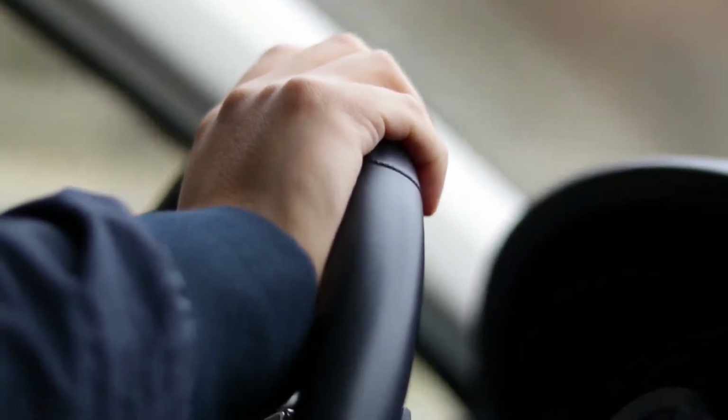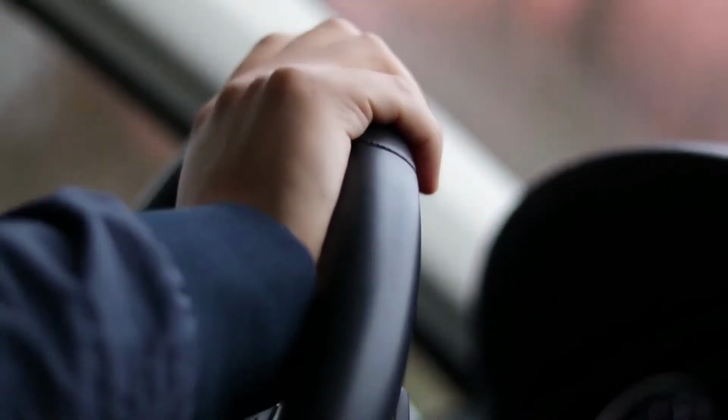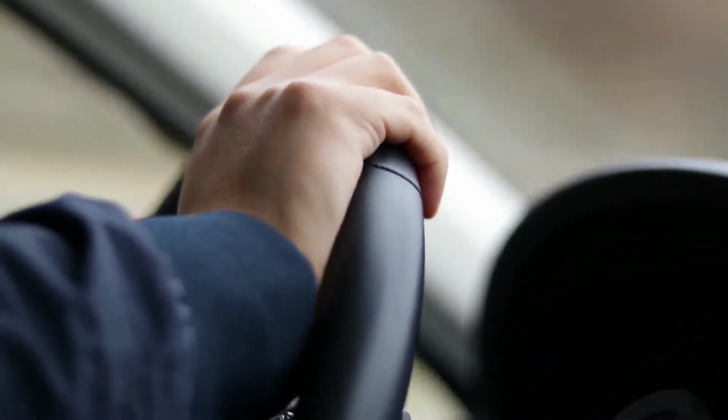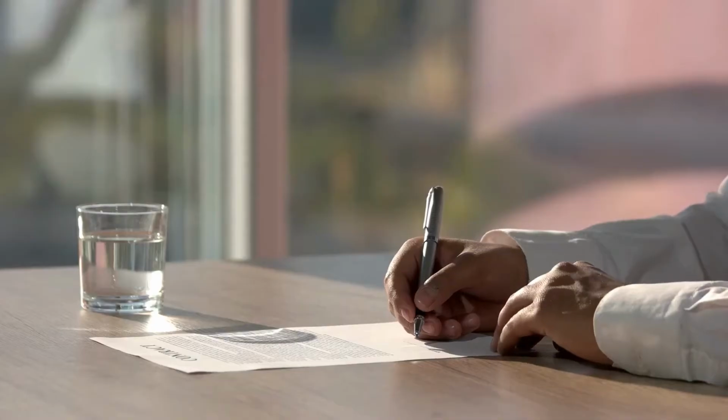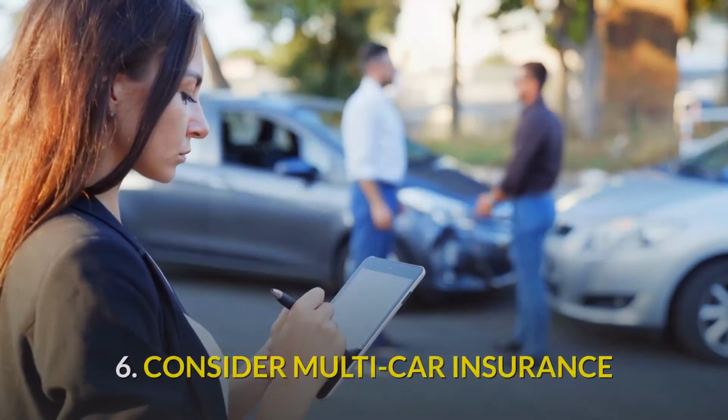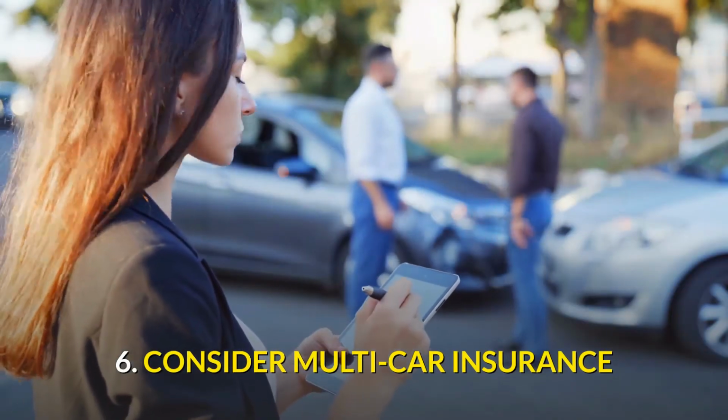Where less comprehensive policies are bought overwhelmingly by drivers that tend to claim more, insurers will work this into their pricing, making them more expensive. This isn't always the case, but don't assume lower cover always means a cheaper deal. 6. Consider multi-car insurance.